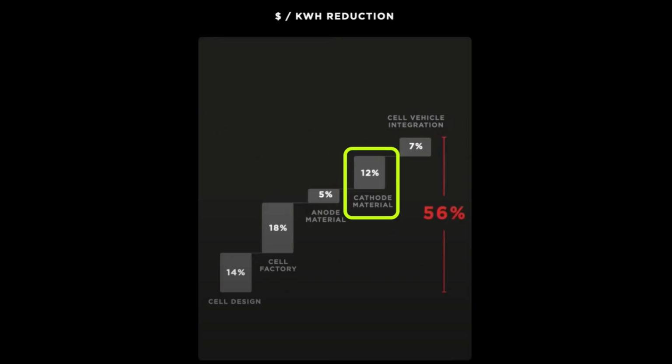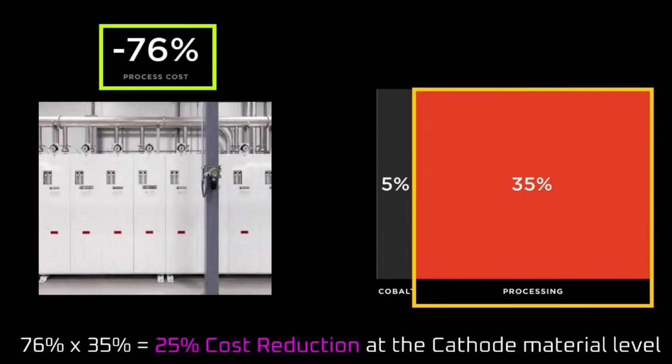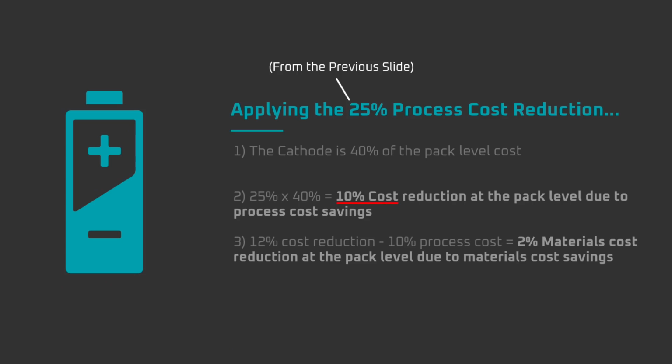What about the cathode material itself? Let's start with the 12% cost decrease. Tesla made it pretty clear that most of the cathode material savings was due to their in-house cathode production process. This would account for about 10% of the 12% cost reduction. The other 2% was likely due to the removal of cobalt and the slight increase in energy density.